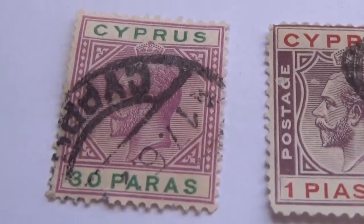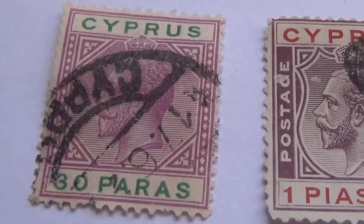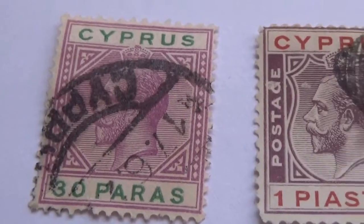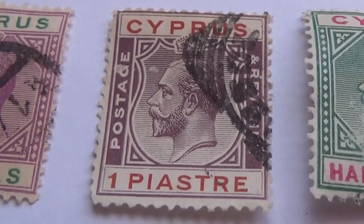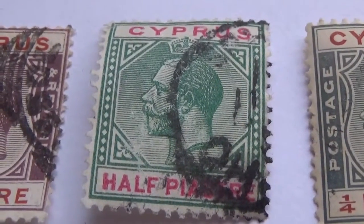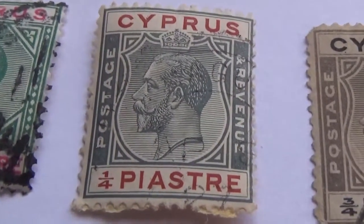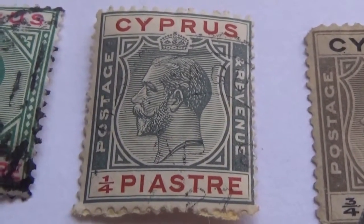Okay, now this pretty much shows you the same fella all through these, well, most of them here, the first row anyhow. And this is 30, kind of in purple there. There's 1 in brown. This is a half penny in green. This is a 1/4. Can you imagine that? 1/4?